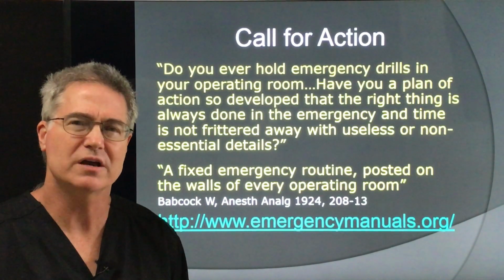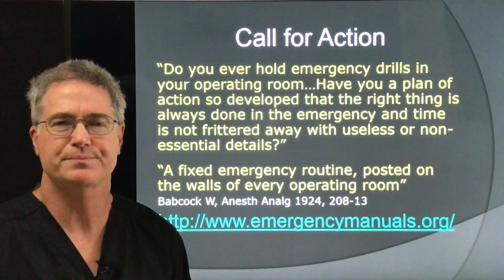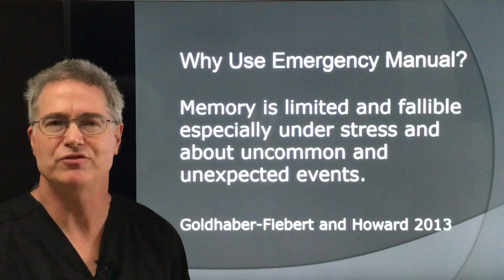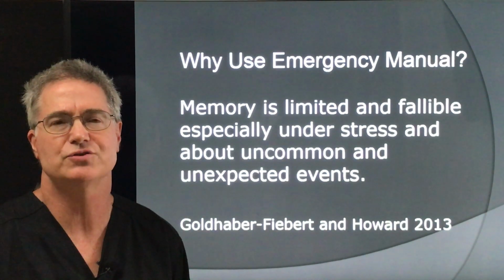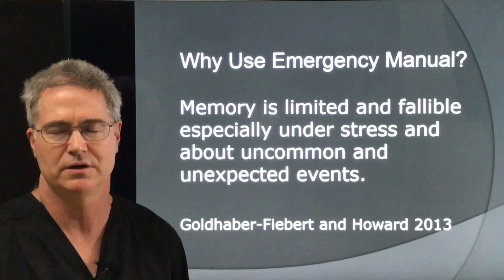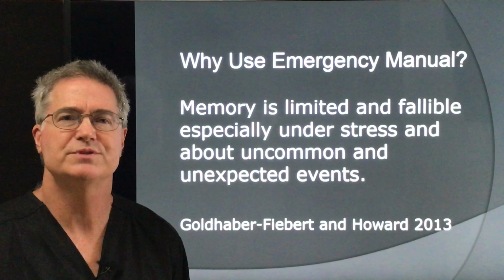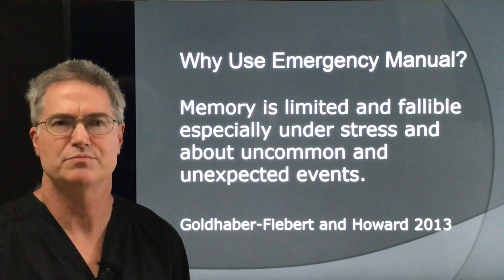So why are we still talking about emergency manuals almost 100 years after Dr. Babcock brought this up? I'd like to go through some of the science behind emergency manuals. So why do you need an emergency manual? Dr. Goldenhaber-Fiebert and Dr. Howard in 2013 wrote a great nuts and bolts article in Anesthesia and Analgesia. And basically, under times of stress and time constraints, our executive function diminishes.